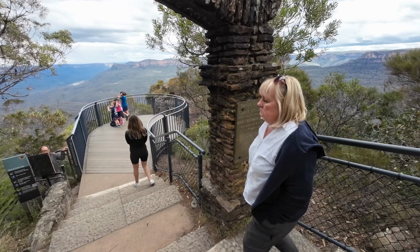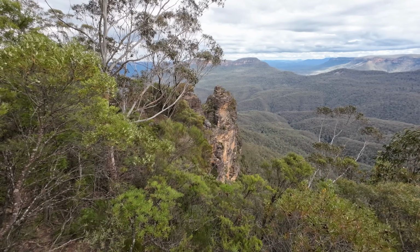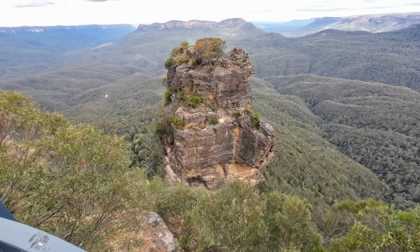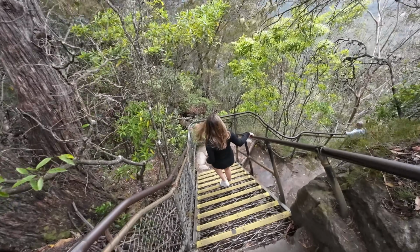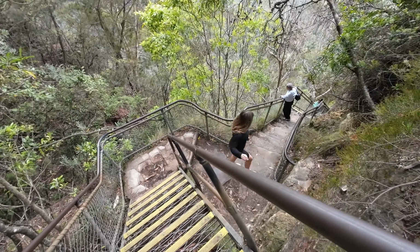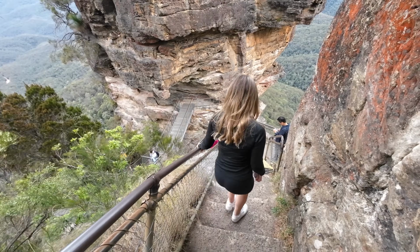There's another viewing point here, and good view of a sister. Now, is that the middle sister or the big sister? I think that's the big sister. Mum, a big sister, hey? We'll go on and see if we can get closer. More steps down. That was extremely steep coming down. Worth it though to have a look at this.